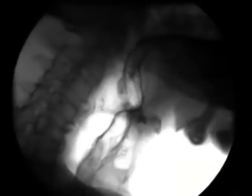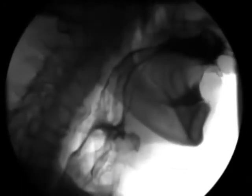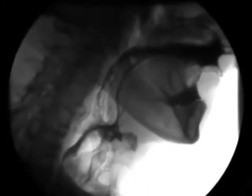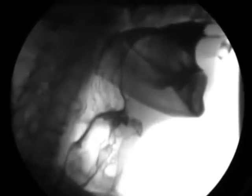I am trying to get him to follow some commands with maximal cues, and you can see that that's not very successful. He's having trouble just looking forward during the study. You can see that he's slowed down significantly. So the amount of PO intake is going to be a concern to the facility, but not if it's addressed in the context of this being a diagnosis where this patient is in an end-stage disease process.